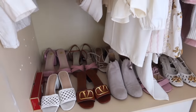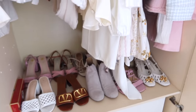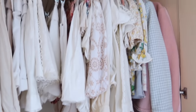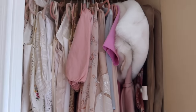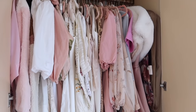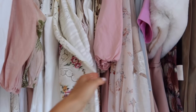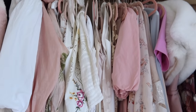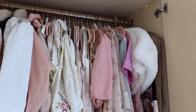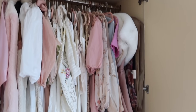Also switching out the shoes and putting some of my lovely summer shoes and sandals on display in the dressing room, which should be really fun. And then in the wardrobe next door, I have all of my fancy dresses, whether they're occasion dresses or just all of my really beautiful Zimmermann spring summer dresses, which will most likely go on display. And all of the nice fancy coats will go back in here.